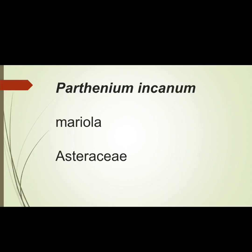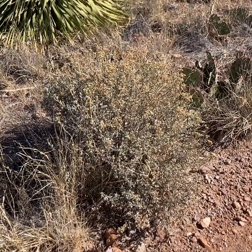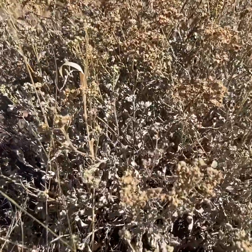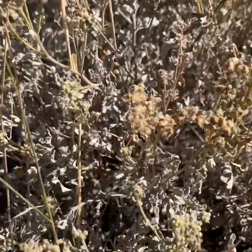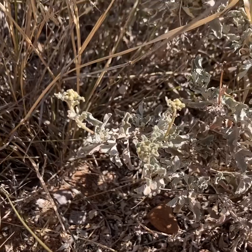The next shrub we'll cover is Parthenium incanum, which is in the Asteraceae family, and the common name is Mariola. Parthenium is from the Greek meaning virginal or pure, and that's specifically referring to the white flowers, and incanum means grayish or hoary in appearance. Mariola is a small to medium-sized shrub with tomentose leaves that are alternate, so tomentose meaning hairy, and it's in the Asteraceae family, so aster flowers, which are often small but attract a lot of pollen.